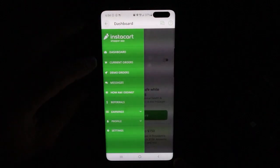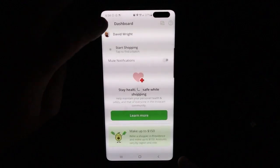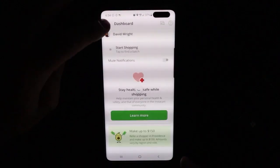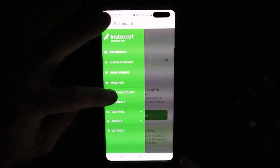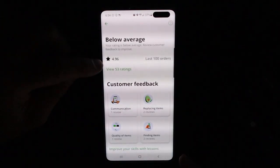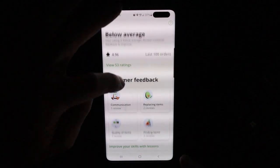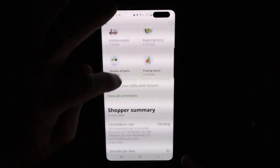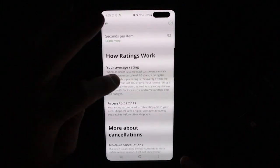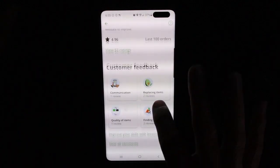So let's go back here. Next on the list after demo orders is messages. Again, this is a quicker way to get there, but you can also get there through the side tab. How am I doing? This is where you'll go to figure out your rating. Right now my rating is good. I have a 4.96 out of 5. But you can see your communication, your replacing items, quality of orders, finding. This is a tab to get familiar with to see how quickly you're picking stuff up, what you've been doing good, what you've been doing bad.